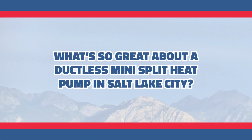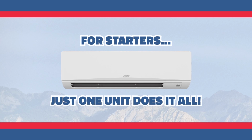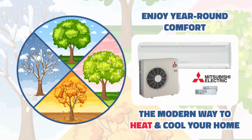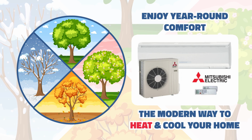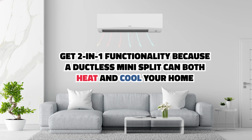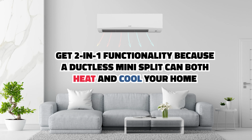What's so great about a Ductless Mini Split heat pump in Salt Lake City? Well, for starters, just one unit does it all. Enjoy year-round comfort with the Mitsubishi Mini Split, the modern way to heat and cool your home. Get 2-in-1 functionality because a Ductless Mini Split can both heat and cool your home.